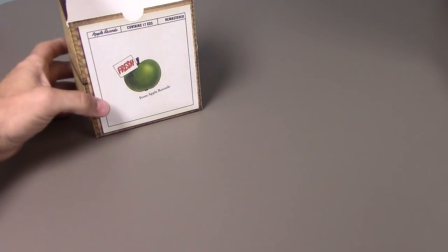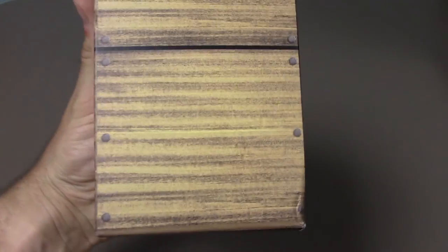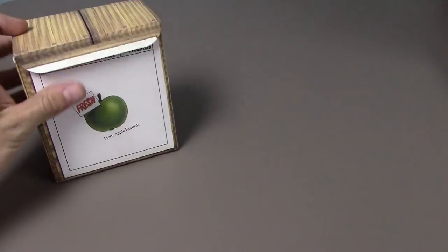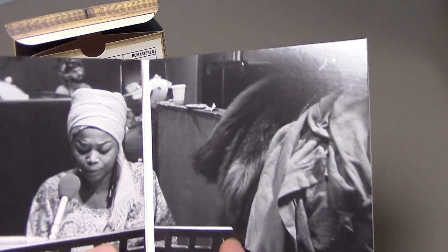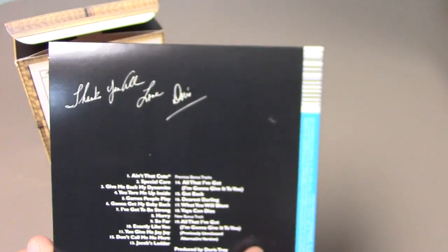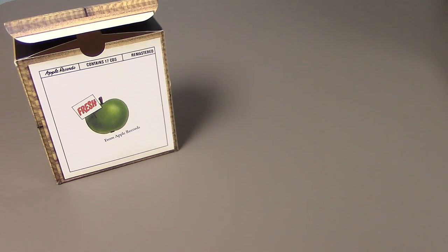Overall, I think that's a pretty good deal. Again, I would say that this box could be a little bit higher quality. It seems very cheap. And it would be nice if the albums were like the mono box Beatles box set, where they're identical replicas of the albums, but these are still really, really well done. So there you have it, the Apple box set.